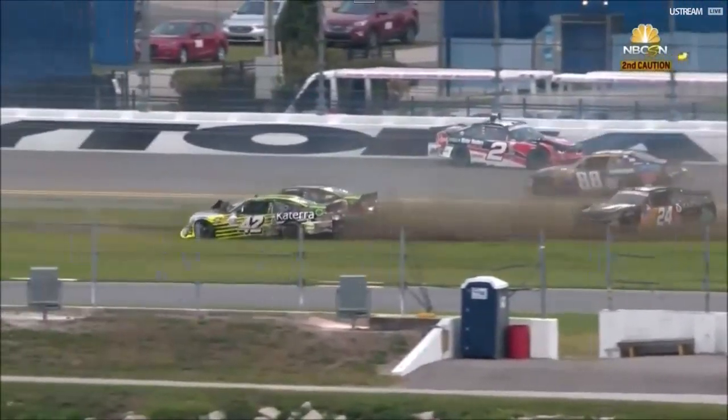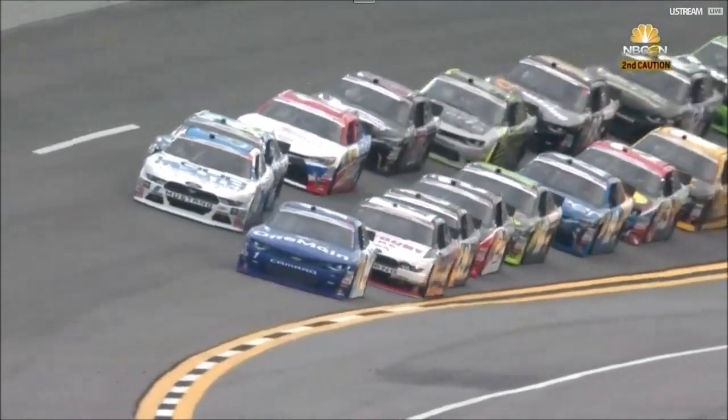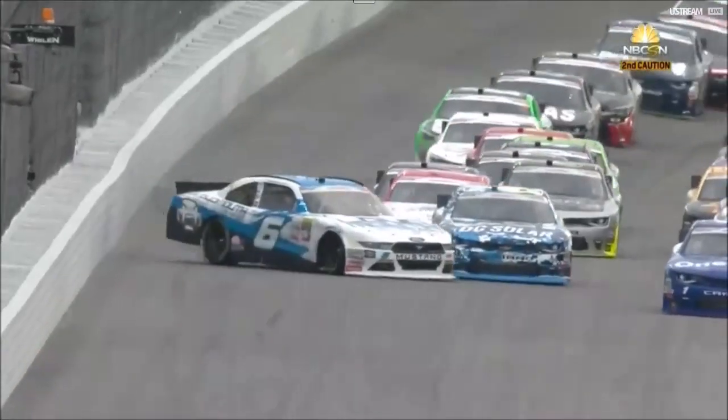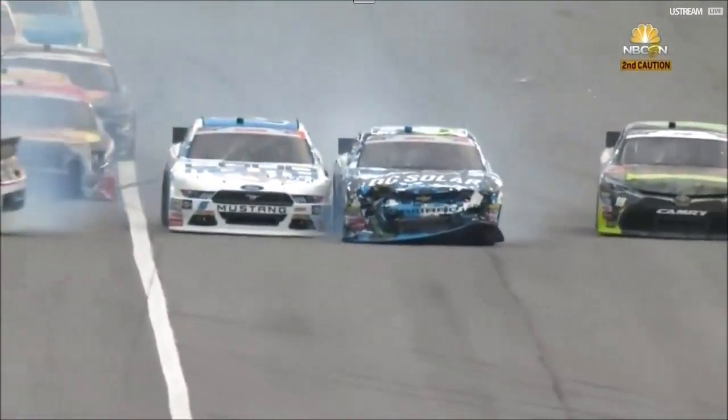You're still in the corner. You're still turning the wheel. Your car's not loaded up in the straight. And when he first hit him, there was a big gap. So the first time he hit him hard, and that got Darrell Wallace Jr. kind of out of shape. The next time he hit him, that finished him off. The timing of when and how you bump draft is very important.